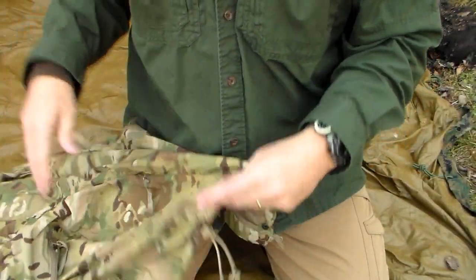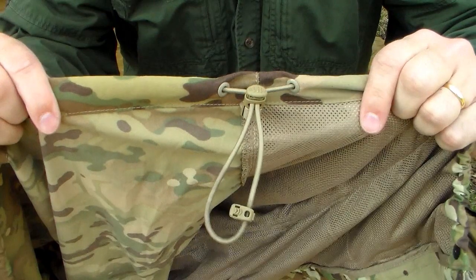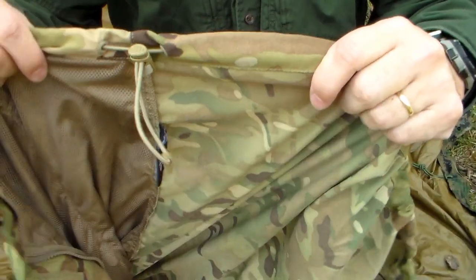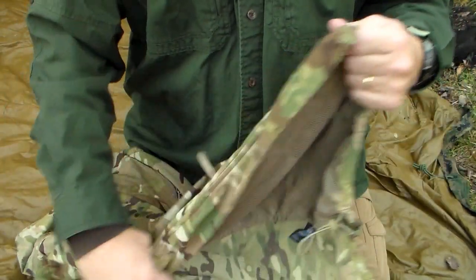Well, as we're around the waist, you have draw cords as well on the waist, on both sides. And again, that cinches around your waist for better heat retention. So that is basically it for the jacket.